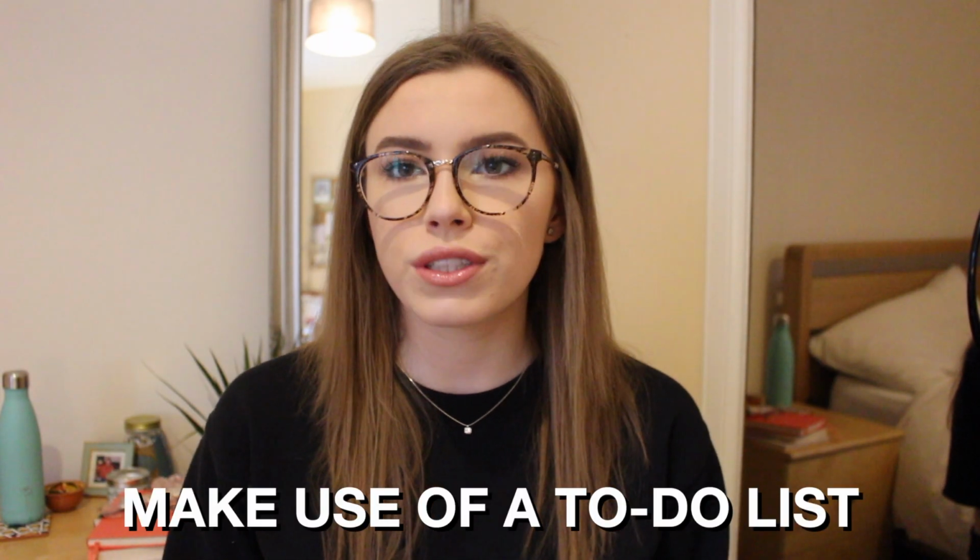I feel like doing something so simple like that is really effective, and it doesn't need to be expensive at all. I literally bought a new throw for my bed and 3 new pillows, and they're the pillows and the throw that I still use now because I just love them so much. And who doesn't love a trawl through the TK Maxx home section? Honestly, it's so good. Tip number 3 is make use of a to-do list.